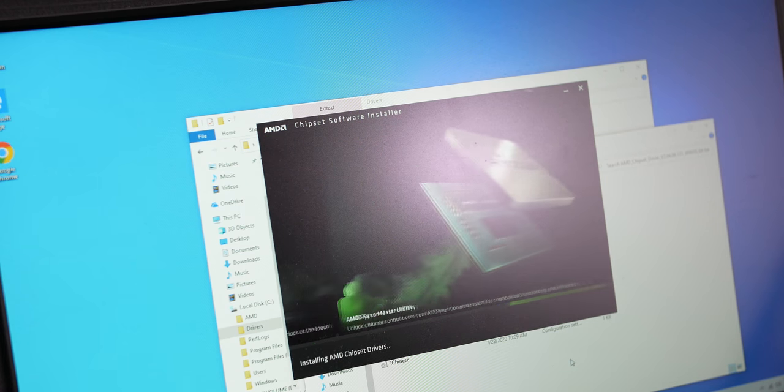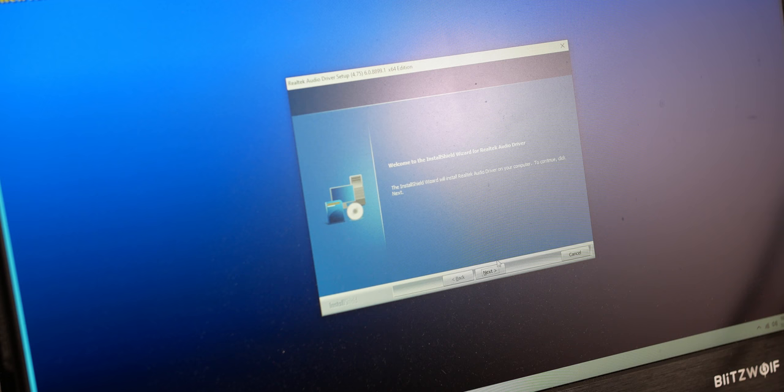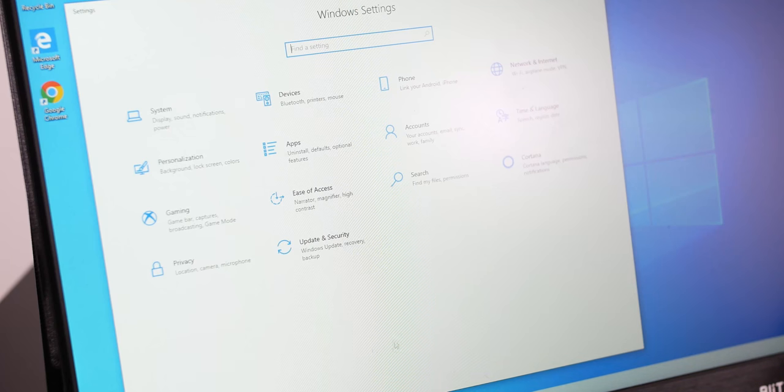Also, remember to download your chipset drivers. This is the AMD chipset drivers. Now we're installing the Realtek audio driver. Click next. Uninstall current driver. Click next to whatever. Install after reboot, it'll automatically install the driver. Okay. Now it's installing. And yes, I want to restart now. Okay, it's going to restart.